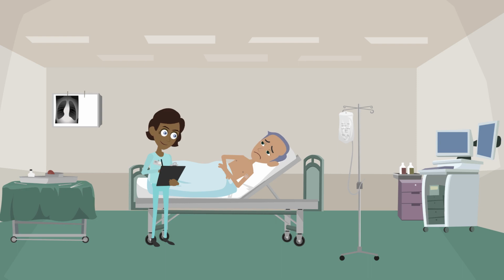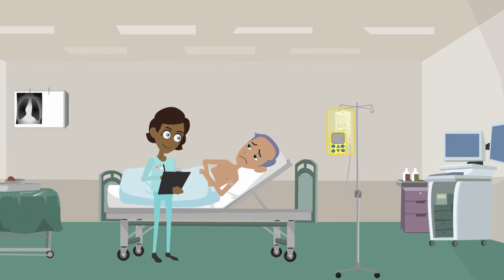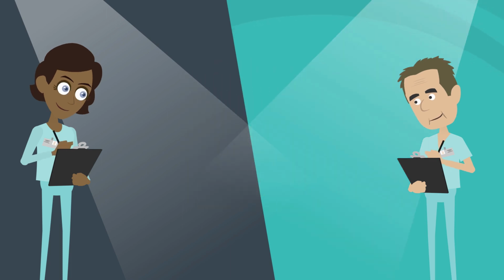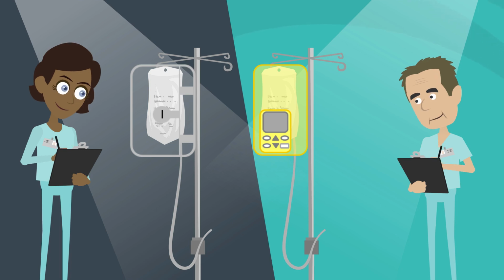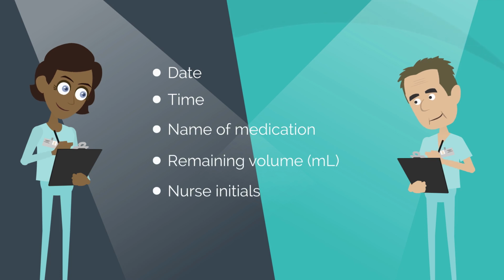Here we have a patient that has just been transferred to the unit who is receiving a time-dependent controlled substance. Examples include a fentanyl patch, or a continuous controlled substance infusion, which requires a lockbox. PCA and epidural infusion pumps also have designated lockboxes. For controlled substance patches, both the sending and receiving nurse must document the date, time, name of the patch, strength, location, and nurse initials. For controlled substance infusions, both the sending and receiving nurse need to document the date, time, name of medication, remaining volume in milliliters, and nurse initials.